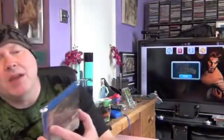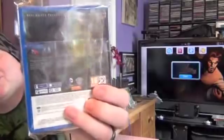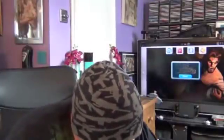Okay, the next game is Batman Blackgate Arkham Origins. Now, I tried playing this on the PS Vita handheld, and about 20 minutes into it, I sort of got fed up with the controls really after a while. So hopefully the controls will be a bit more natural with the PS4 controller. So hopefully it'll be much more playable on there.